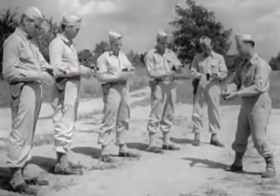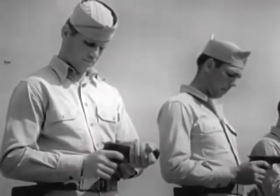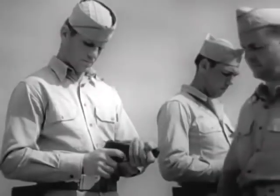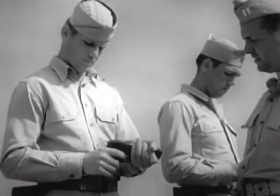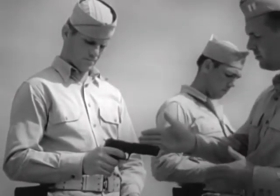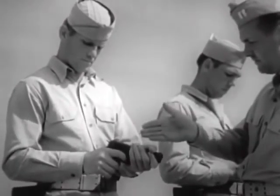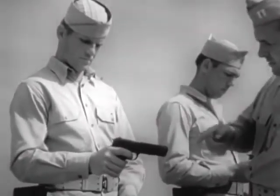Remember to take and keep a tight, firm grip on the gun stock. A loose grip will allow the weapon to twist in your hand on recoil. Keep practicing this rigid grip until it's done automatically. That's the way you'll have to do it when it really counts.